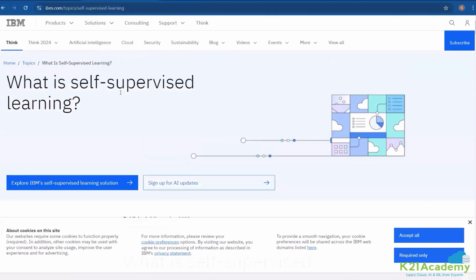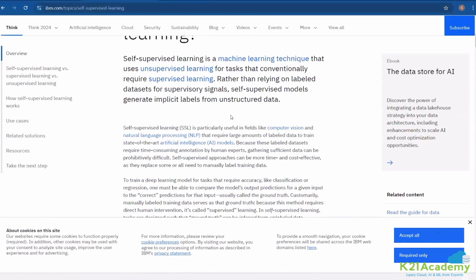Okay, so what is self-supervised? In a very nice few lines you can understand. Self-supervised learning is a machine learning technique that uses unsupervised learning for tasks that conventionally require supervised learning. Okay, so now this is important: rather than relying on the labeled data set for supervised signals, self-supervised models generate implicit labels from the unstructured data.